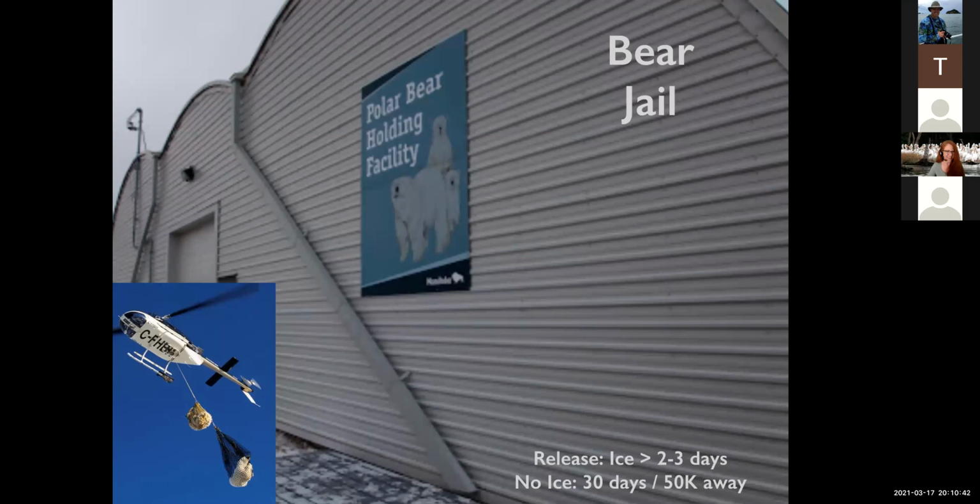If the bay is frozen, they will only hold the bear here for a couple of days and then they release them out on the bay. If the bay is not frozen, however, they're held for 30 days and then they're airlifted some 50 kilometers outside of town.